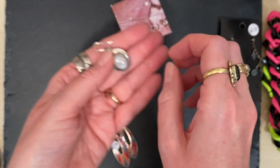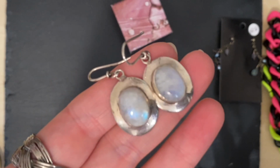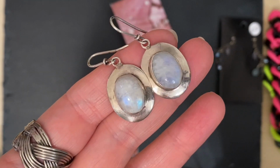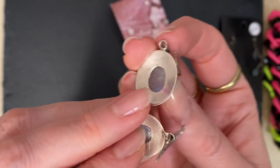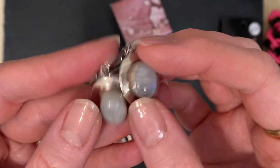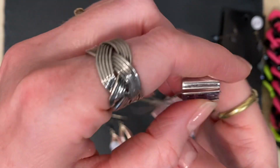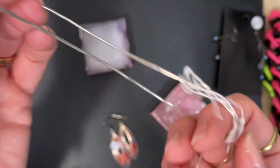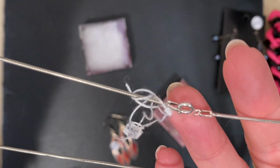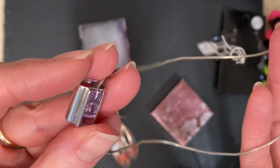And then these earrings, which I bought for myself, but I'm actually trying to decide whether to list them or not. I might list them. They are moonstone and sterling silver, and those ones were £5. And then another sterling silver piece. I need to check this on the Presidium before I list it, but I think it's amethyst, and it's like a tube, sterling silver on a silver chain rather, and that was £5.50.